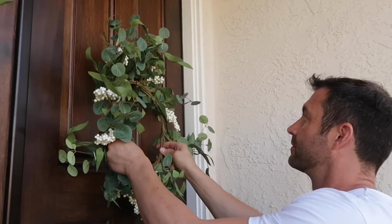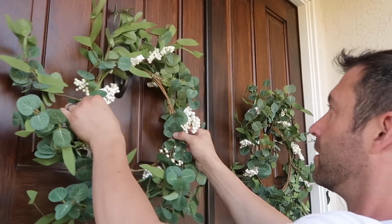See, the trick to these is you gotta zhuzh them out, bring them to life. They've been in a box for God knows how many months. Zhuzh is the word of the day. Remember that. Zhuzh is a verb. When you walk up to this house, I wanted people to think, wow, they really care. They care about me. Look how beautiful these wreaths are. I want to know what's behind that door. This must be a happy, magical place.